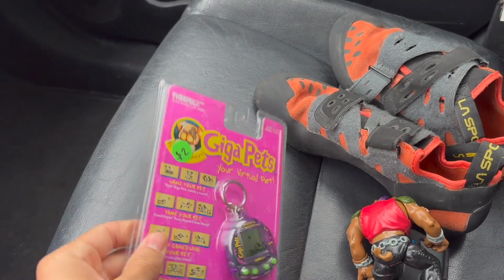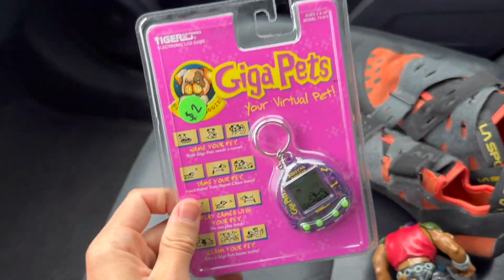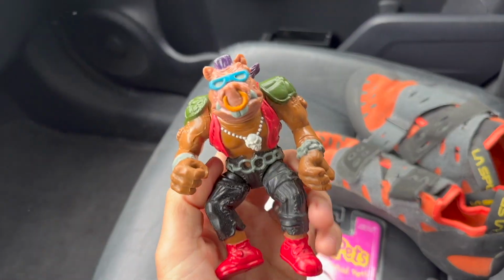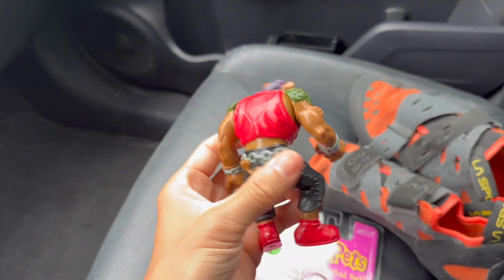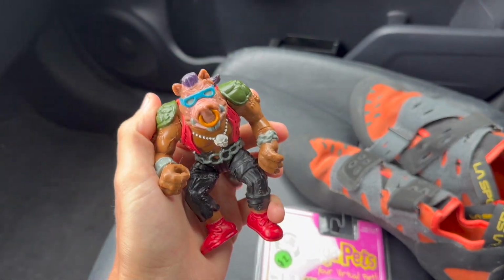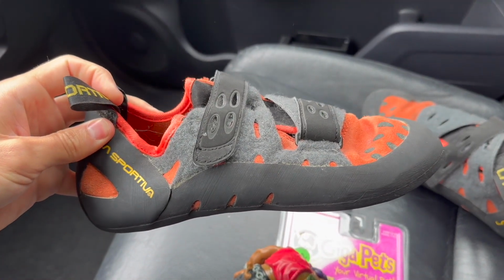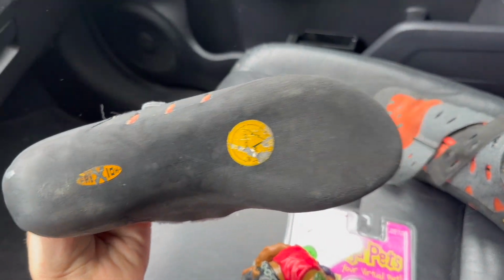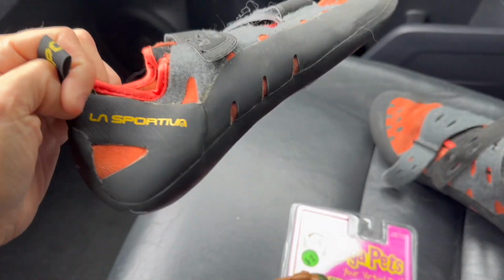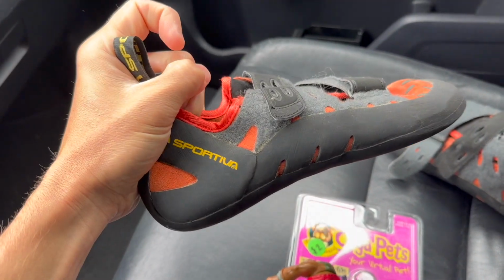All right, not a bad little stop there. Got the Giga Pets. This is an original one from 1997, so worth about like 35 to 50 bucks. Got the 1988 Teenage Mutant Ninja Turtles Bebop action figure. Not worth a lot. Doesn't have any of the accessories with it, but I got it for a quarter. And then this was a great score. Got these La Sportiva climbing shoes. They looked to be barely worn, maybe a couple times, but this is a really good pickup. These go for really great money, and they're in good shape, so it'll be an easy sale.